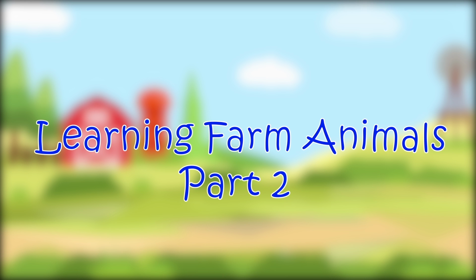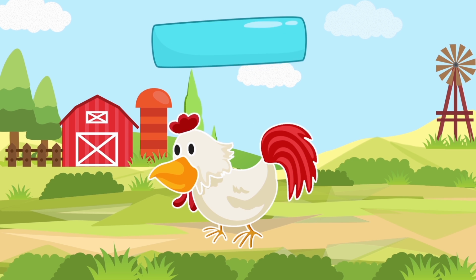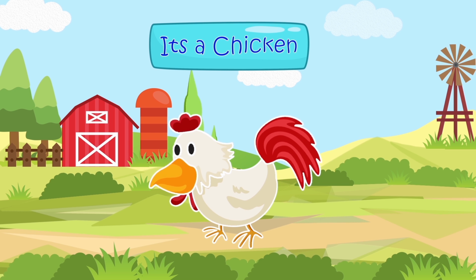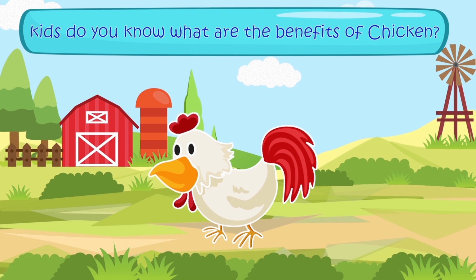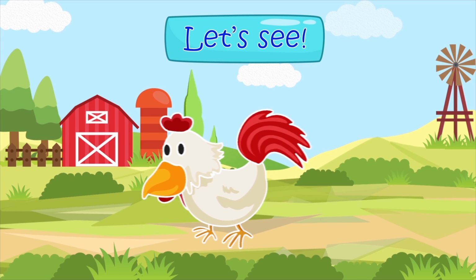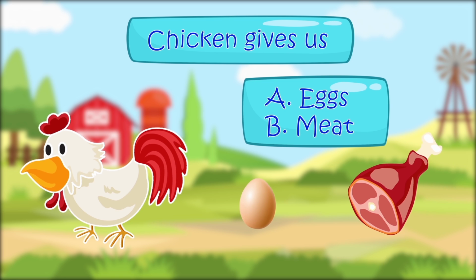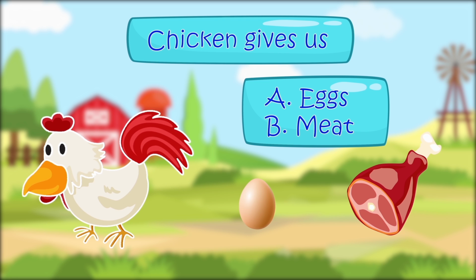Learning farm animals. What is it? It's a chicken. Kids, do you know what are the benefits of chicken? Let's see. Chicken gives us A. Eggs, B. Meat, which is rich in protein and also good for heart.